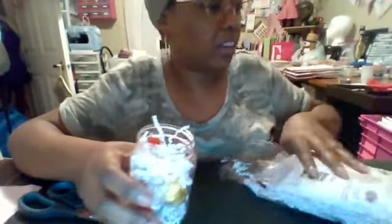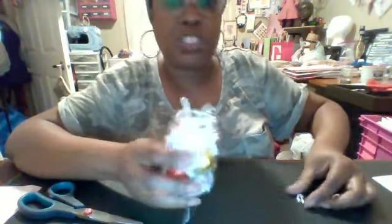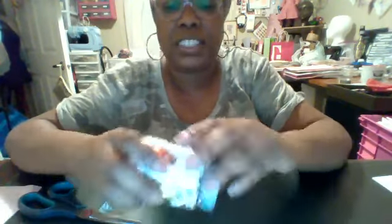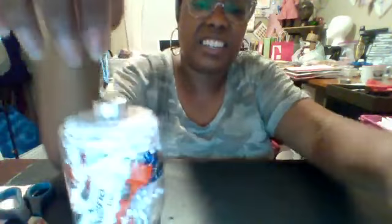Then you take a little bit more of your paper shreds. Let's move it down so you can actually see what I'm doing. I don't think it matters that you can't see my face, but I want you to see my hands and what I'm doing. So you stuff everything down in there like that. And then you close it, and it looks like that. So it hangs like that.